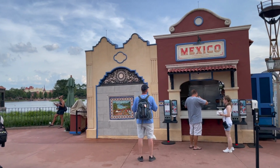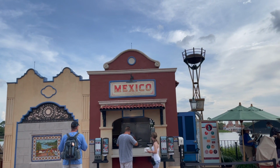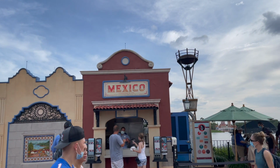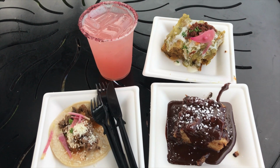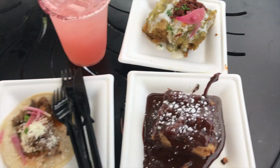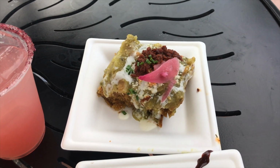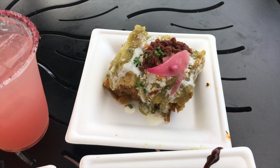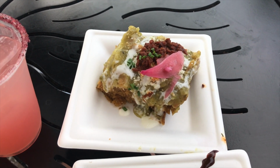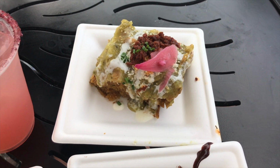So, good choice. Because we are right near the Mexican Pavilion, we are stopping at Mexico to get a margarita. So we got a whole smorgasbord of things from the Mexico Pavilion. We got the Chilaquiles con chorizo, crispy corn tortillas tossed in salsa verde and Monterey Jack cheese, topped with crema mexicana, queso cotija, pickled onions, and ground chorizo.